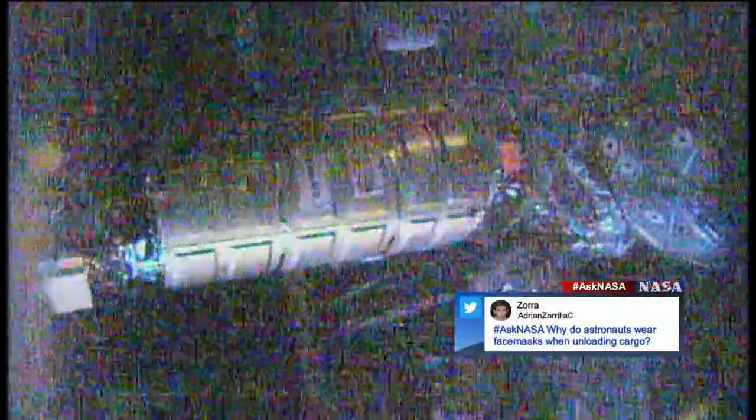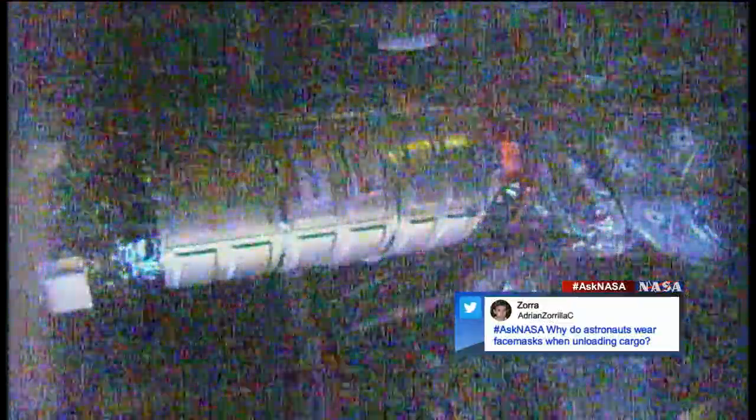This one is from Zora, who's asking why astronauts wear face masks when they're unloading cargo. Of course, after the Cygnus is berthed today, it'll be some time until they do some pressure checks and leak checks, and then eventually open the hatch to enter later. And then after that, it might take a few weeks, depending on the crew member's schedule, to actually unload the cargo and bring it in.